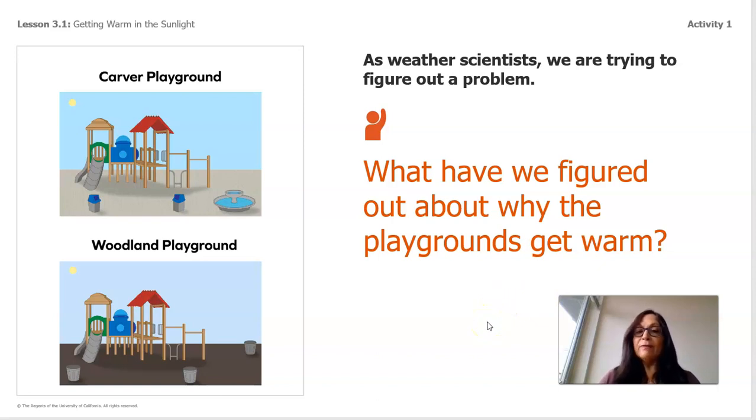So here, we've learned that as weather scientists, we're trying to figure out a problem. What have we figured out about why the playgrounds get warm? So we have had a lot of theories. We've been talking about different reasons why the playgrounds get warm. And we've been talking about surface, and how when the sun is touching the surface or radiating toward the surface, it becomes warm and hotter as the day goes by. So let's continue learning more.